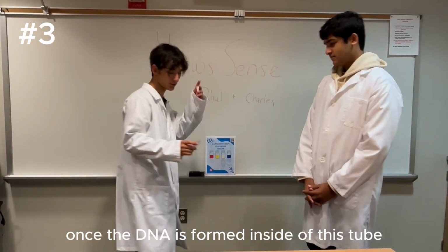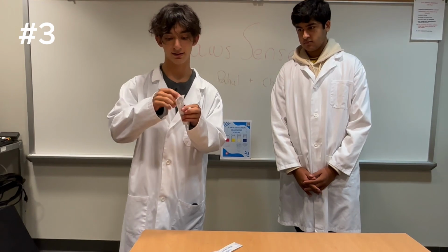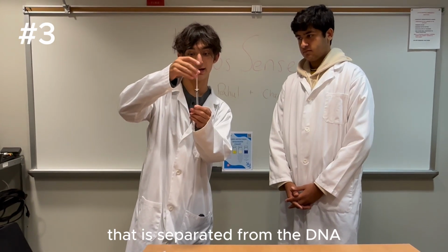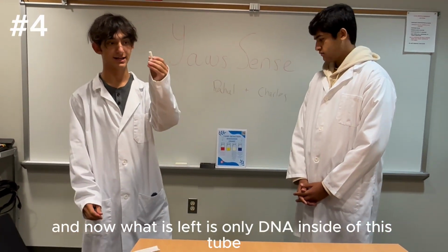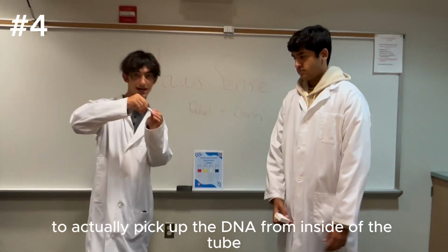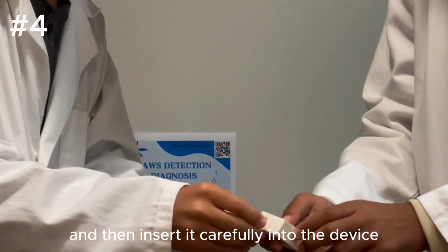Once the DNA is formed inside of this tube, which will look like small white strings, the sterile syringe that is provided is used to take out all of the liquid that is separated from the DNA. And this syringe is discarded. And now what is left is only the DNA inside of this tube. Afterwards, this inoculation loop is used to pick up the DNA from inside of the tube, and it is then inserted carefully into the device.